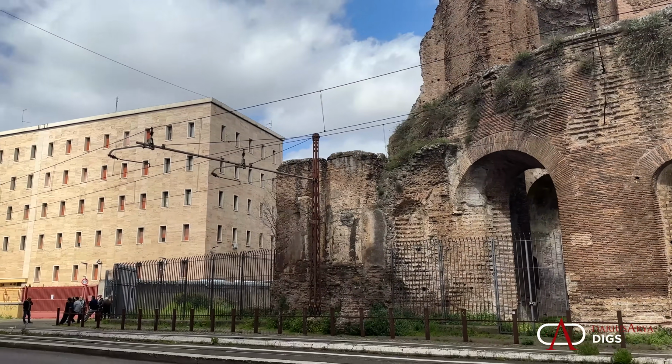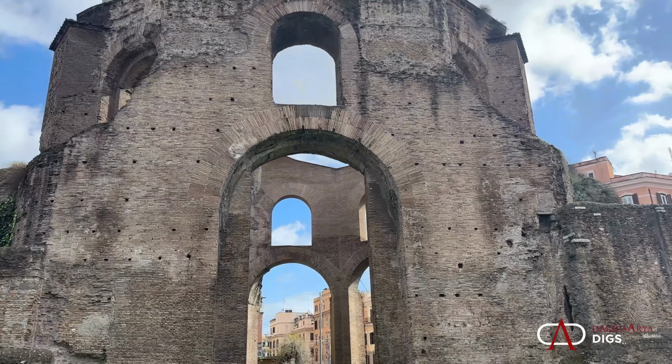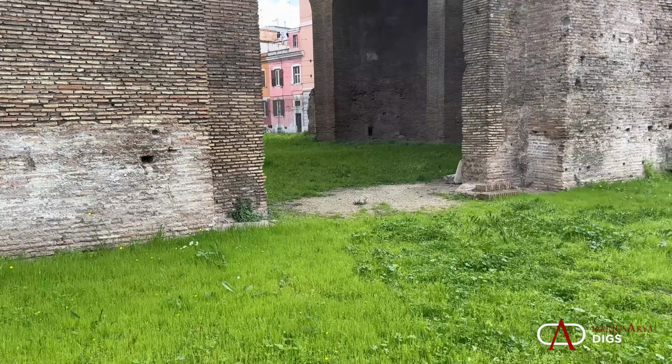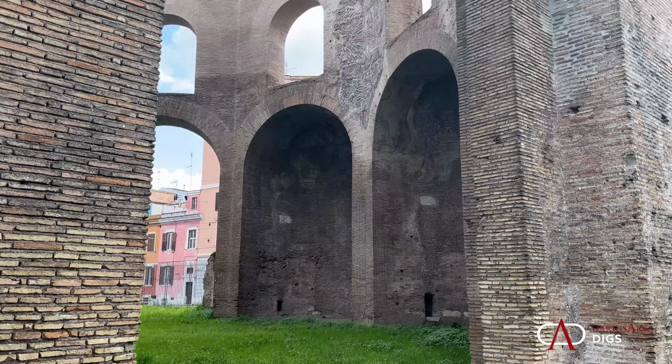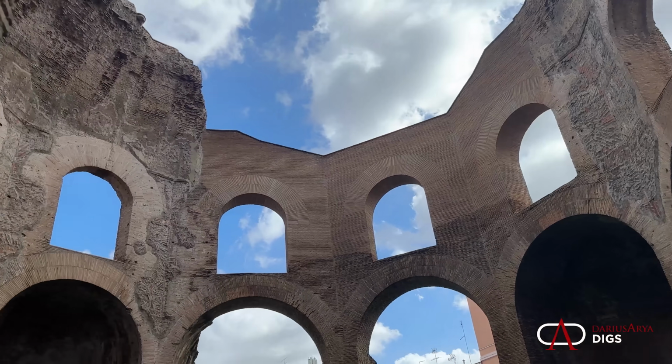It is part of a series of complexes that are owned by the Imperial family, stretching on for great distances, a series of green estates, the horti complexes. Let's explore inside right now the so-called Temple of Minerva Medica.